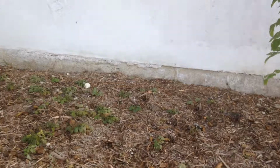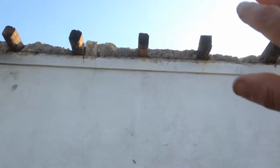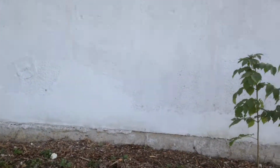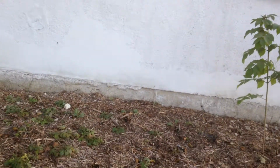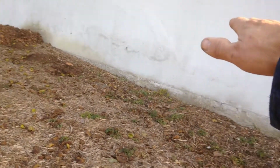So, where was I? All this stuff, some of it's going to fall down here. And I just put an initial layer there. It looked fairly good when it was new, fresh, or whatever you want to call it. It was fairly level, but you can see there's a nice line to work off of here.